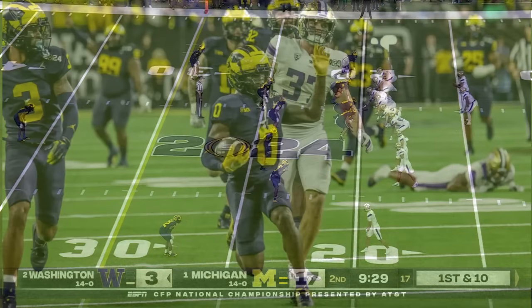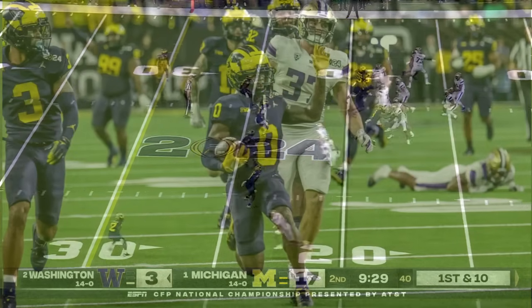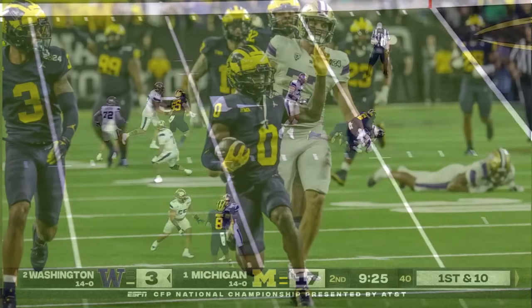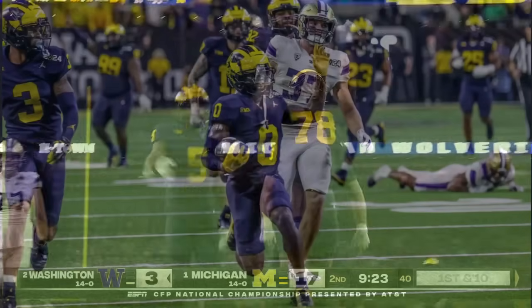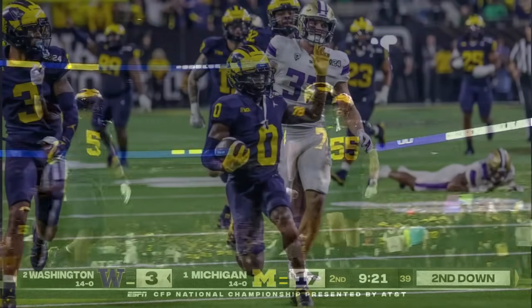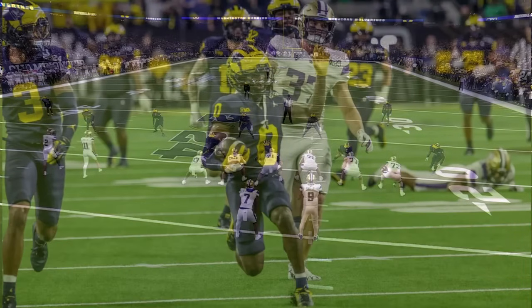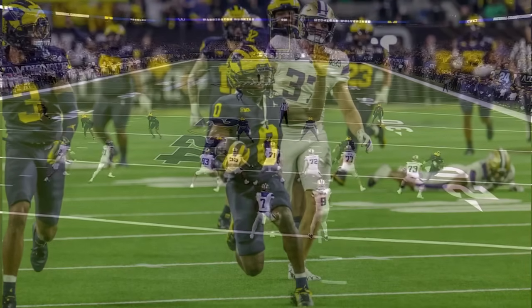Trips set off to the left. Right hash mark, 20-yard line. Penix takes a snap. He drops back to pass. Penix with pressure coming in his face. He's grabbed and goes down. Sack comes from Kenneth Grant. 3.5 sacks now on the year for the big fella Kenneth Grant. At 340 pounds, can really move, and he was able to throw down Penix for a loss of 12.